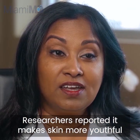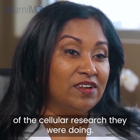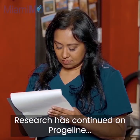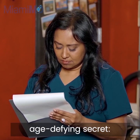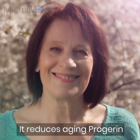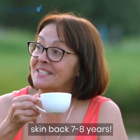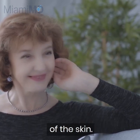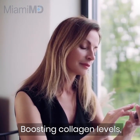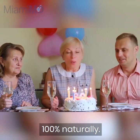Researchers reported it makes skin look more youthful and radiant as a wonderful side effect of the cellular research that they were doing. Research has continued on Progeline, and recently, science discovered its age-defying secret. It reduces aging progerin levels by an astonishing 22%. That's like rolling the biological clock on the skin back 7 to 8 years, improving the firmness, volume, and elasticity of the skin. Boosting collagen levels, restoring thickness and density to thin, aging skin 100% naturally.